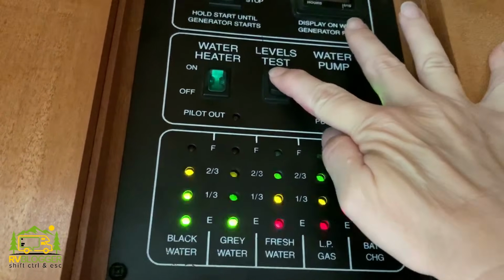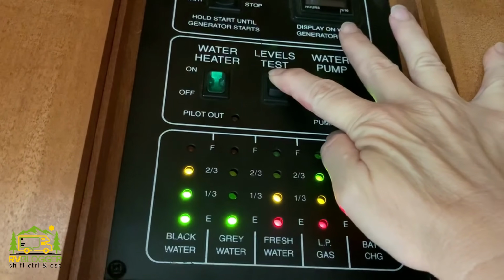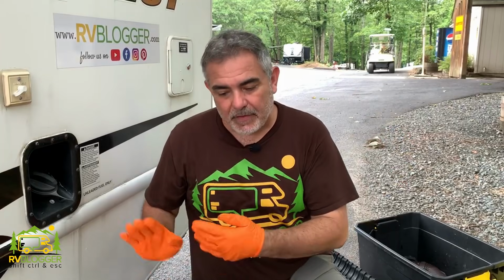And one of the questions is, how do I know when the black tank is full? Well, I won't know it if I'm standing out here, but I can just easily walk inside, right inside the door, look at my control panel, and I can see if the black tank is getting full. If I'm over 2/3, I'm full enough, I'll go ahead and dump it out at that point.